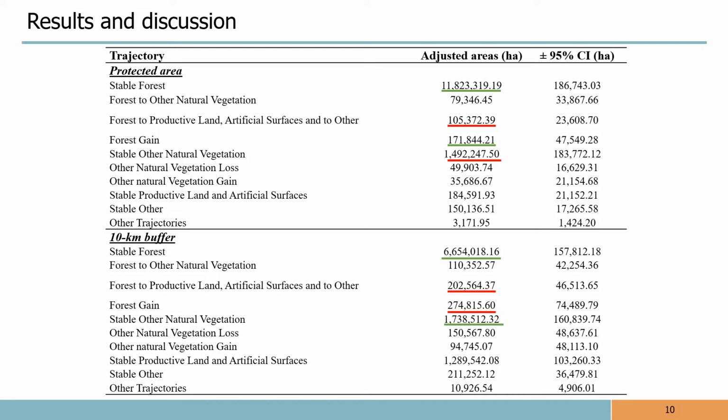The 10-kilometer buffers were more dynamic than protected areas, as their stable area reached 92.1%. Here, stable forest and stable other natural vegetation were the most dominant trajectories. The most frequent change trajectories were forest gain and forest to productive land, artificial surfaces, and to others.